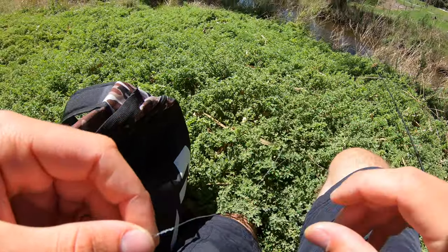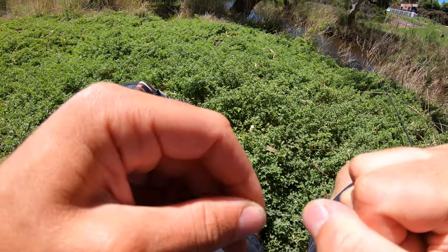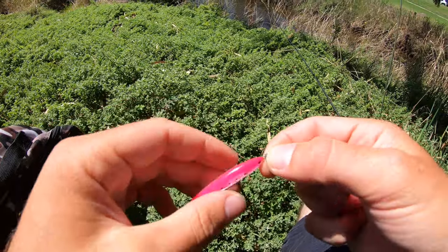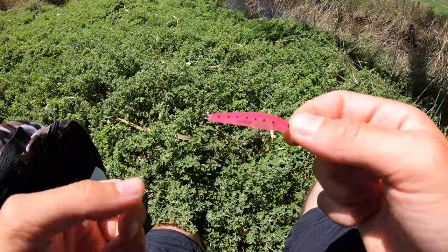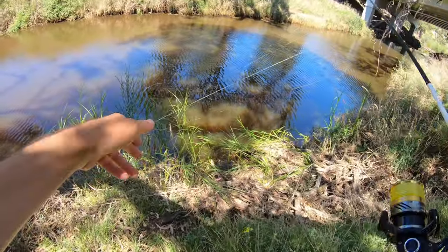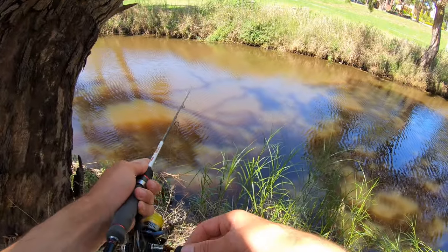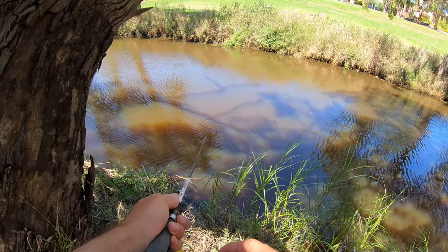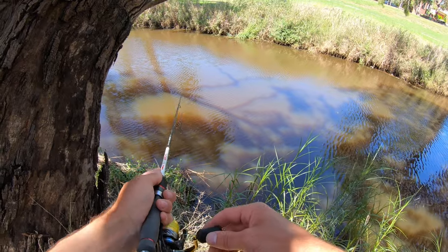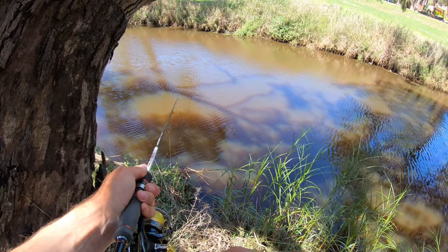So I'll tie something else on and see if we can get a fish. Put that there. Make a little loop knot. Perfect. All right, just gonna try this. It's a little pink sinking stick minnow. Guarantee this will probably get a snag, but give it a go. I'm just gonna work it as a subsurface sort of lure. I can actually see the hard body going through the water. So it'd be pretty awesome to see a fish smash that.